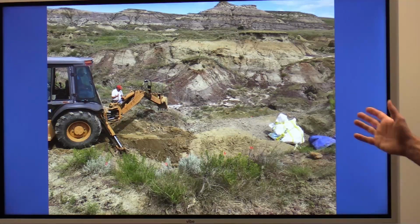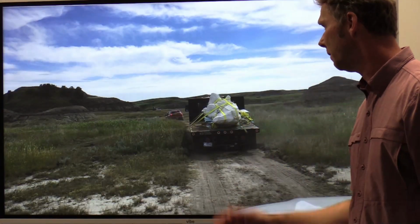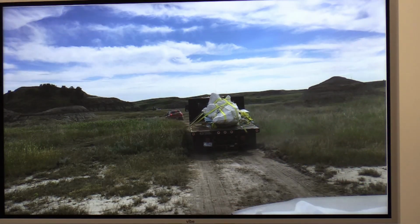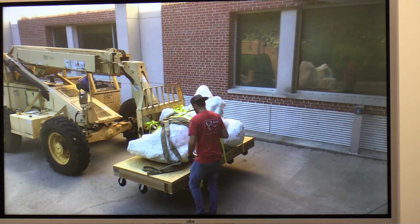But this was a very stressful day, but we managed to get it out and eventually got it onto a flatbed. And I took a picture as we were driving out of the field. You can see what the terrain kind of looks like here. It's that badlands topography that's very typical of the grasslands up there. So a very exciting moment. On the flatbed, I felt pretty good at this point once we got it out.